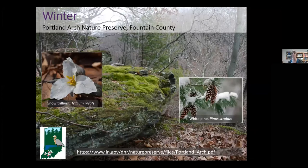The second winter site to recommend is Portland Arch Nature Preserve. It's a national natural landmark, well worth visiting both spring and winter. The Portland Arch's namesake comes from the natural sandstone arch that the trail passes under. The site has native white pine, an uncommon species in Indiana, found high up on the cliffs, which makes it particularly scenic in winter. And if you don't think we have flowers in winter, think again. One of our first flowers of the year, snow trillium, can be found here blooming in February, long before the spring wildflowers come out.